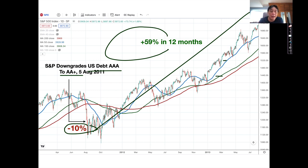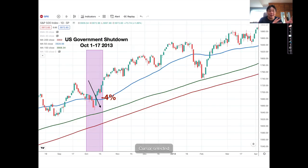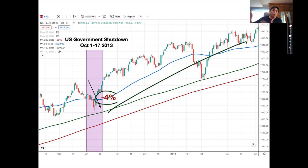And it happened again in 2013 when again they played chicken, right? And the government shut down for 16 days where government workers didn't get their salaries, parks were closed down, and they were playing chicken all the way to the end. Now this time the markets went down as well, but they went down about 4%, and then they proceeded to go up 20-30% over the next couple of months, right?